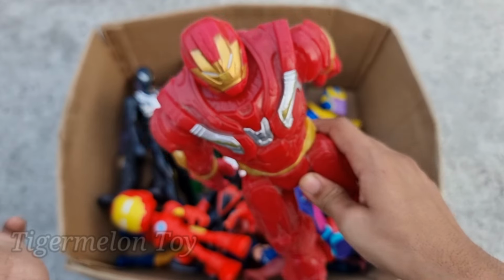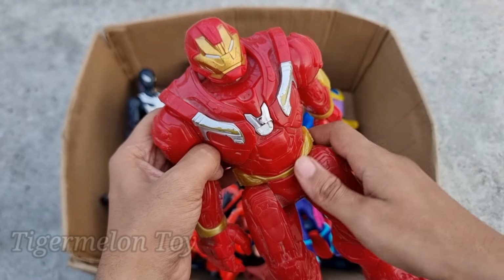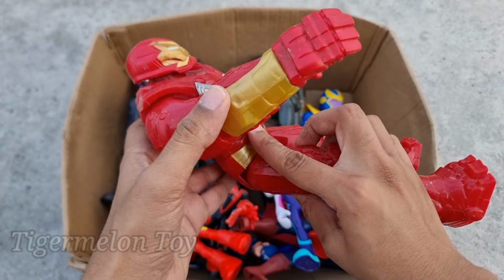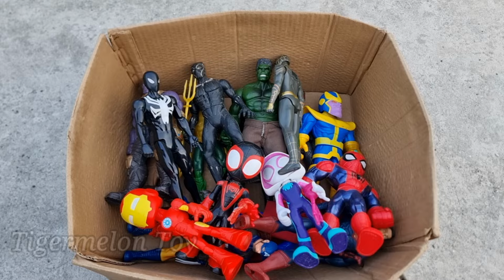Wow, guys, Iron Hero, Iron Hulkbuster is very strong, guys. Look at the very cool heavy technological metal suit, guys. He is a very strong superhero, guys. Full of red color metal suit superhero. This is Iron Hulkbuster. Wow, he's so cool.